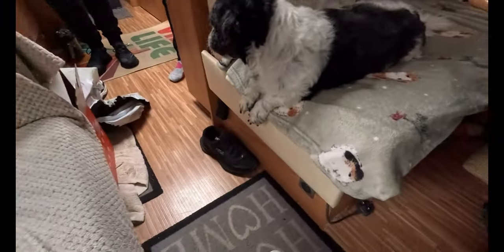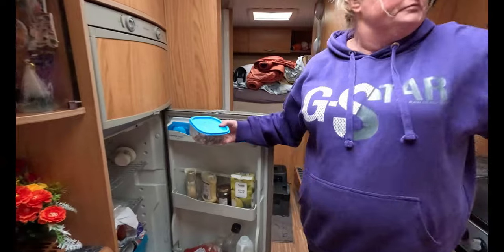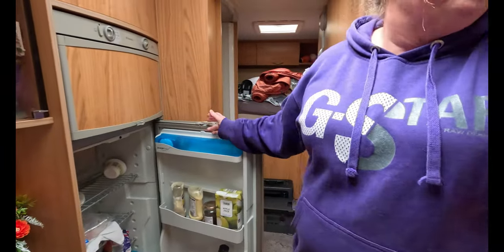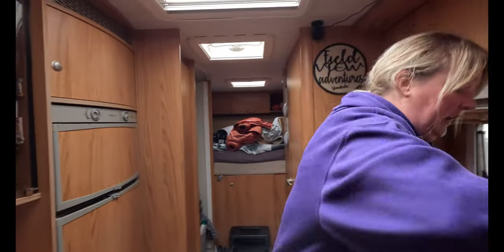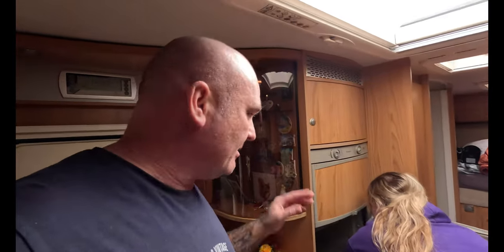They look cool though. Right, next job on the agenda. We ain't got the van very level, so you have to hold the fridge door, but we're going to empty all this fridge out, prop it all open. And, well, it's the first time we've defrosted since we got the van in August. Yeah, it is well ready, because obviously it does defrost a little bit when we drive about.